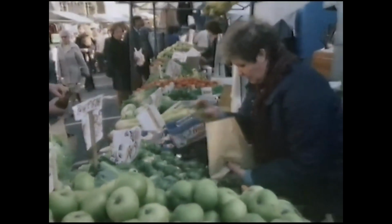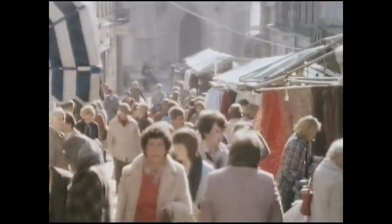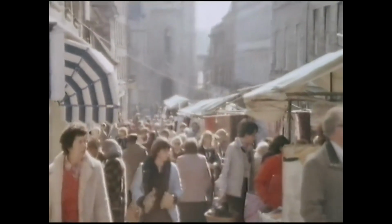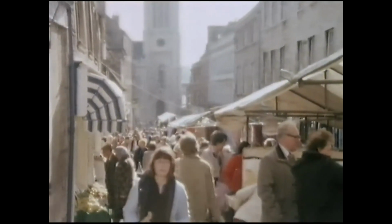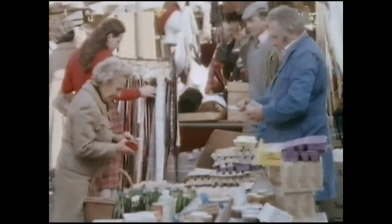Friday, though, in Stamford is market day. There's been one here in Broad Street for as long as anybody can remember. With the town's important geographical position, traders used to come from miles around to exchange and barter goods. The town prospered during the Middle Ages and became well known for its dealings in stone, wool and corn.